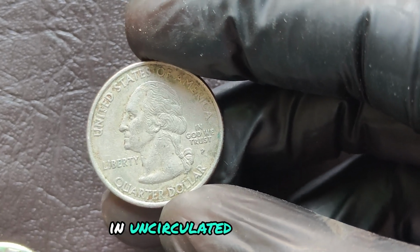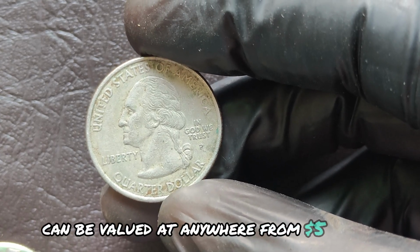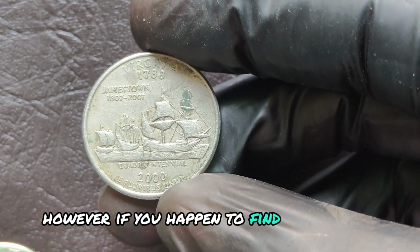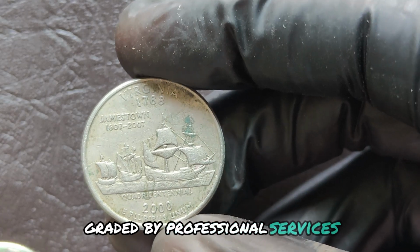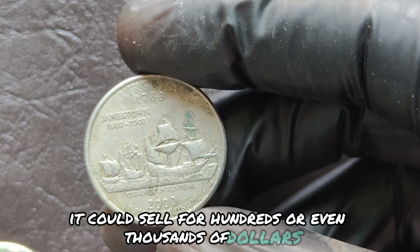In uncirculated condition, the 2000 P quarter dollar can be valued at anywhere from $5 to $10. However, if you happen to find one with a rare error or in pristine condition graded by professional services, it could sell for hundreds, or even thousands, of dollars.